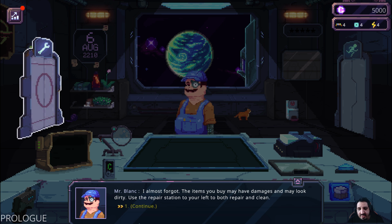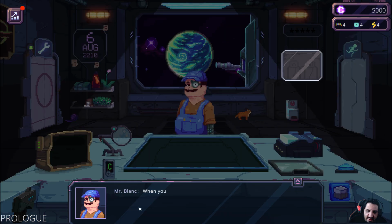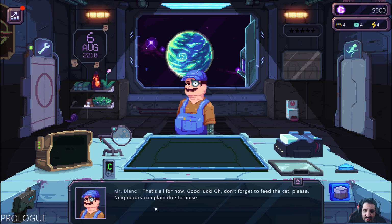The items you buy may have been damaged, and may look dirty. Use the repair station to the left to repair and clean. There's also a grinder inside to get rid of items in exchange for raw materials. If you want to sell the items, place them on the shelf of your display area. People will buy them from you directly. That's all for now. Don't forget to feed the cat. Neighbors complain due to noise.